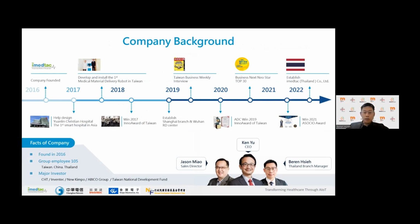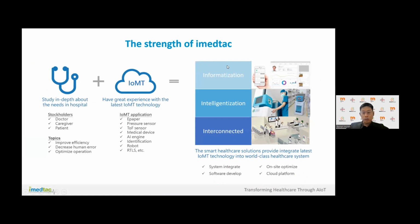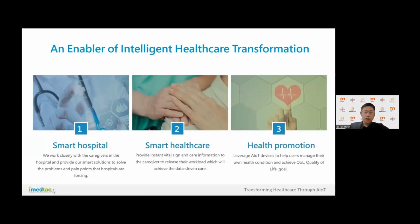So from 2016, we helped to build the first and still the best smart hospital in Taiwan. And then we won some national prizes. And then we are trying to expand our business in Thailand. So what we do is combine IoMT, the Internet of Medical Things, with our experience in the hospital, so that we can make all the solutions informationized and intelligent, all in a smart hospital. So we focus on smart healthcare, not only the smart hospital but also health promotion. You can imagine from the hospital and clinic to your home. That's what we want to do, make everything go from manual to digitalized.